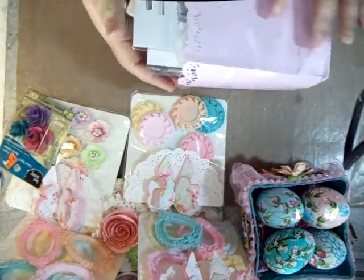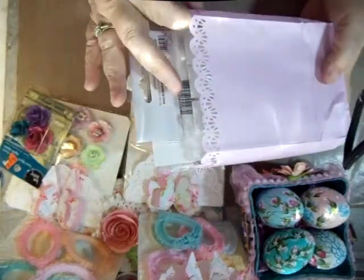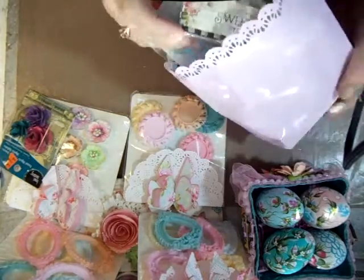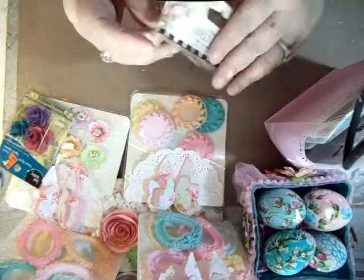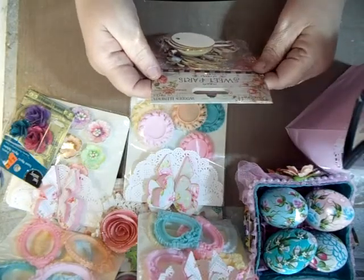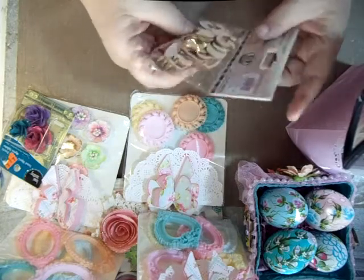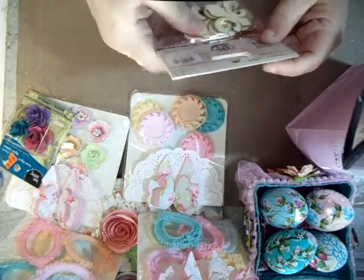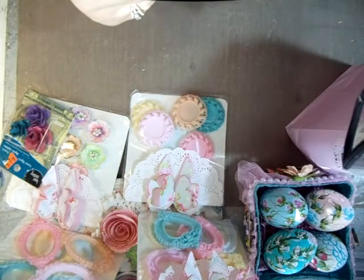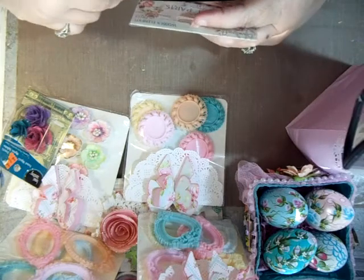And then look at this cute little bag. I don't know if the bag came like that or she punched it out like that, but they're just stinking cute. So, let's see what we got here. I'll take one thing out at a time. It says, sweet Paris wooden embellishments. Oh, I see. Oh gosh. Oh my gosh. I got to open these up. I want to see these. I probably got to cut them open, but I don't care because they're cute, cute, cute.